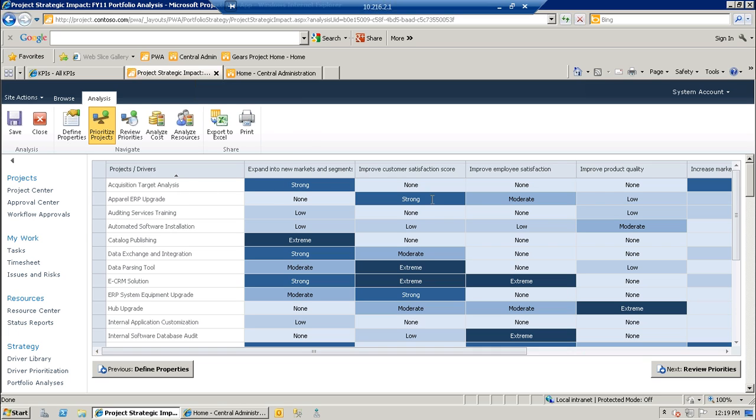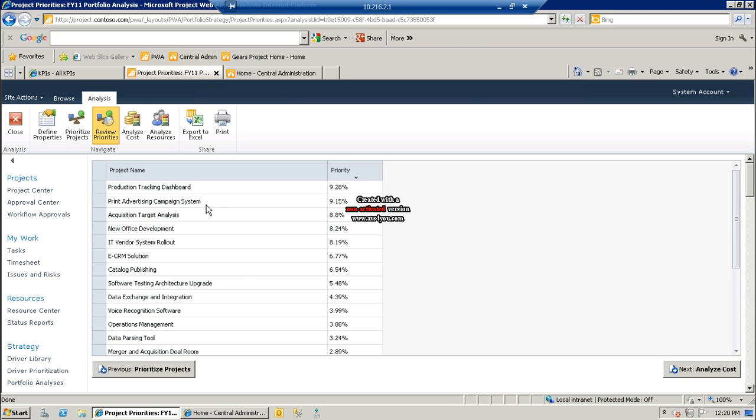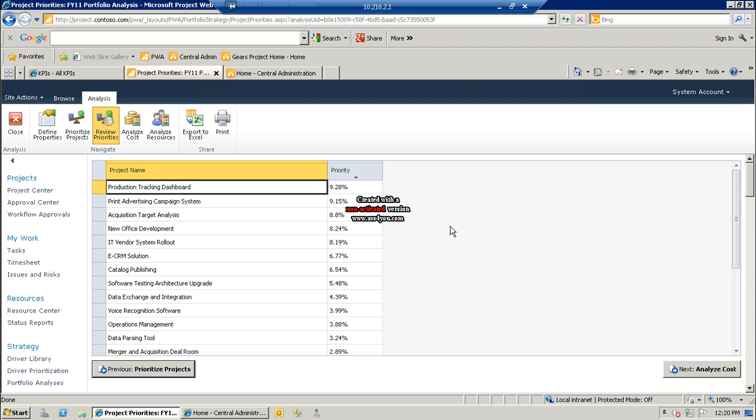So you can see how each project is scored based on each of those business drivers. There's a mathematical algorithm that then goes to work, and the outcome is this stack ranking. The project production tracking dashboard is the top ranked project in this example. I can scroll down, and you can see every project. Basically, the percentages are the percent of the total business value that you're looking at for the organization. So this view tells you what percentage is applied to each project.